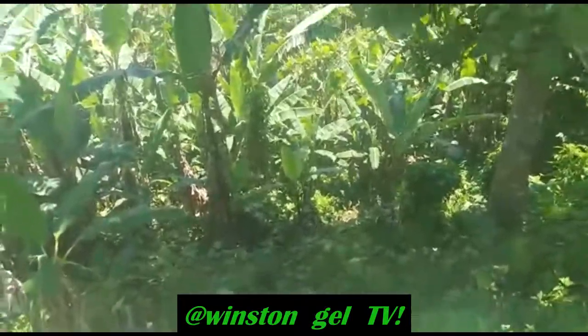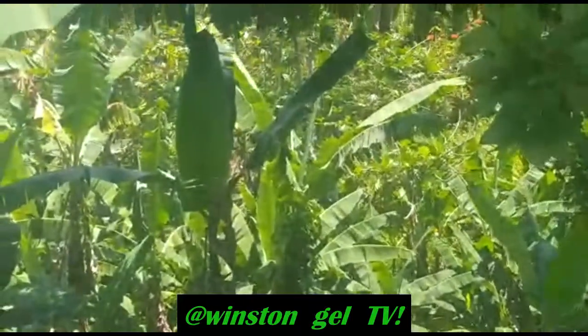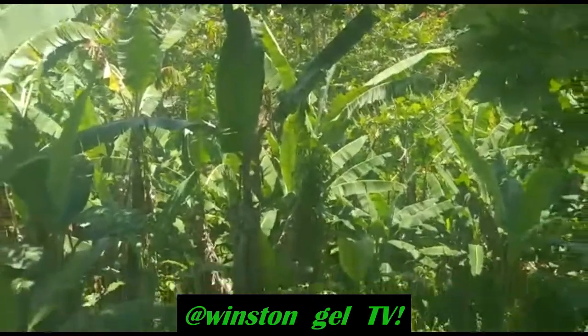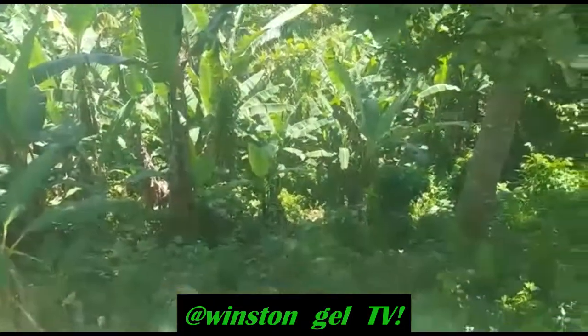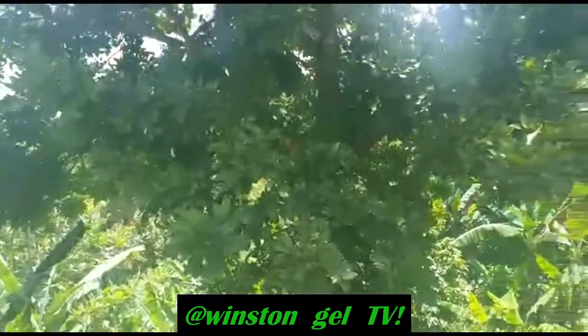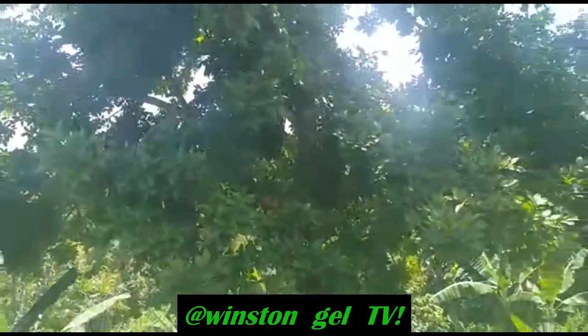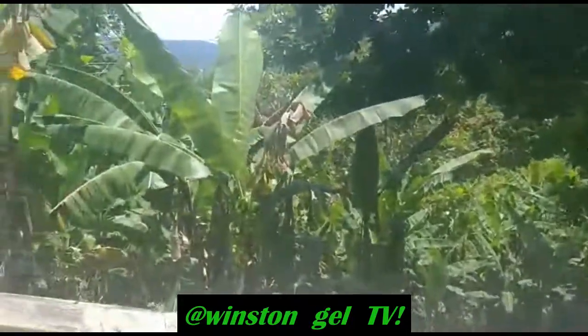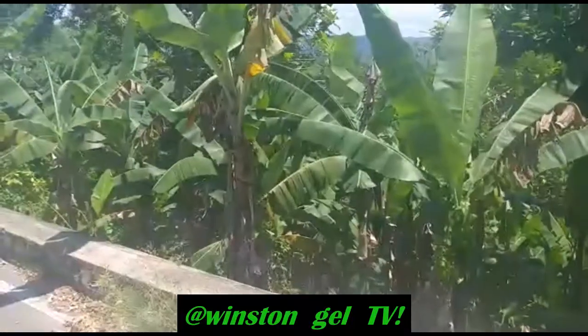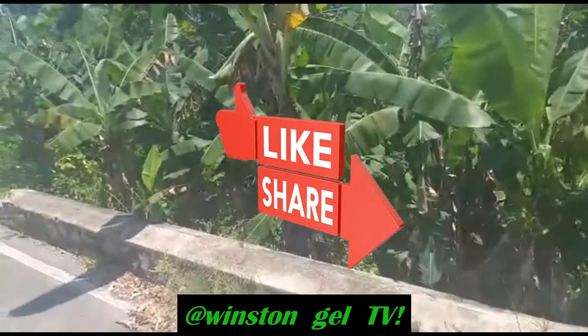Okay, so we're currently in St. Elizabeth. You guys are actually seeing some banana trees right here. There's an ackee tree. I'm not seeing any ackee on that tree though. And there you go, that's some banana and plantain trees.